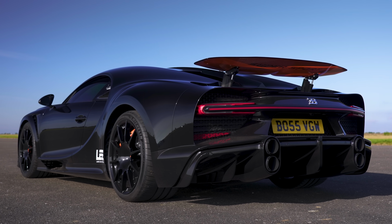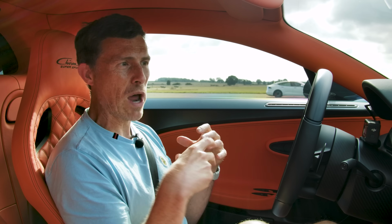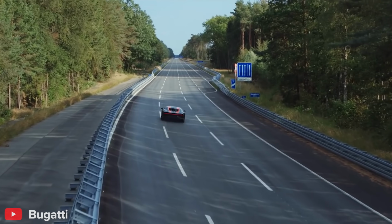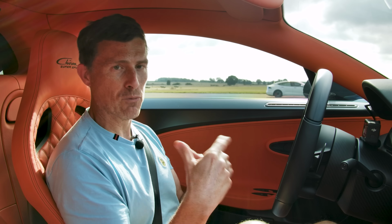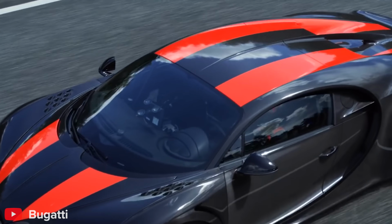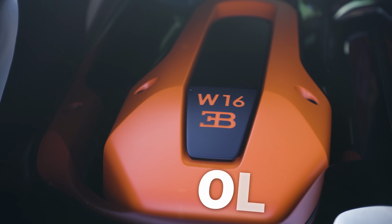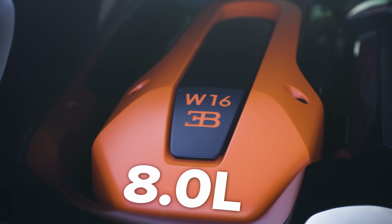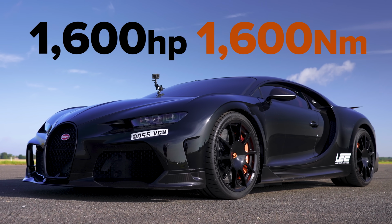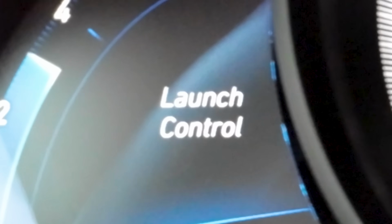Okay, so let me tell you about this Bugatti. The Bugatti Chiron Super Sport is pretty much the same car as the record-holding fastest production car in the world, the Super Sport 300 Plus. Mechanically they're pretty much identical, apart from the record-breaking car having slightly different tweaks to its aero and some extra cooling and a stripped out interior, but the engine and gearbox are the same. We're talking about an 8-litre quad-turbo 16-cylinder that puts out 1,600 horsepower and 1,600 newton meters of torque, and it drives all four wheels via a 7-speed dual-clutch automatic gearbox with launch control.